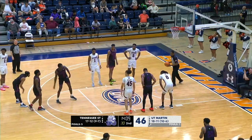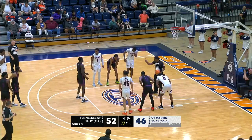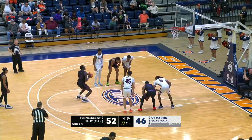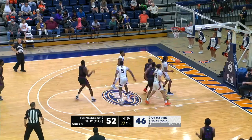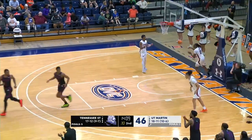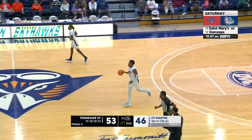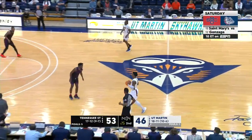Because if they drive by, a lot of times you've got to close in, and they kick out to an open shooter. And it's so hard to guard. That's where UT Martin's struggling right now defensively, because Tennessee State's knocking down 3-point shots. Now, if you play a little closer and you don't help as much on those drives, you're going to get drives to the basket. Tennessee State, back to a 7-point advantage for the Tigers.